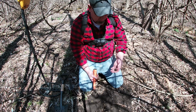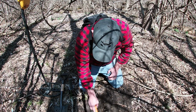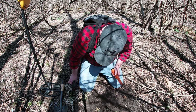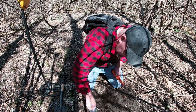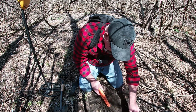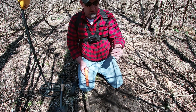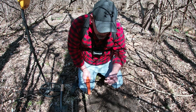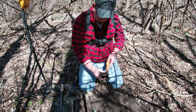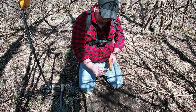Shell casings. I don't understand why this thing's going off like it is. Yeah, there's another one. Another shell casing. So that's a Winchester. Well, that's about all I can make out on it is Winchester. I got it. I don't know what it is yet. There it is, right there.